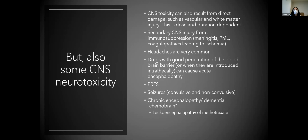But these traditional chemotherapies too can have some degree of CNS neurotoxicity. However, I don't think it's as severe as the immunotherapies that I'll mention later. Some of these CNS neurotoxicities can just result from direct damage. A lot of these agents can affect the vascular structure of the brain, the white matter, and again, it's dose and duration dependent. Other CNS neurotoxicities are related to the sequela of the immunosuppression that you're giving the patient.